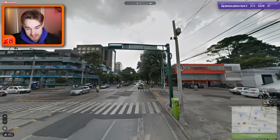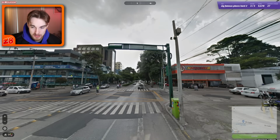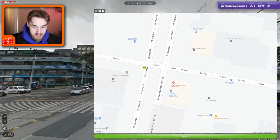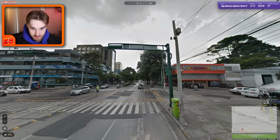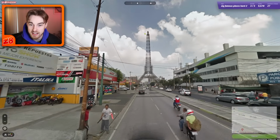Okay, so we're facing to the south here, and that means we look west here, means that this is the east, meaning that we are on the west side of the road here, on the opposite, no, we're on the same side as the Novo Color, actually, yeah. And yeah, well, I guess we should be right here, which means we can turn around, and there it is.